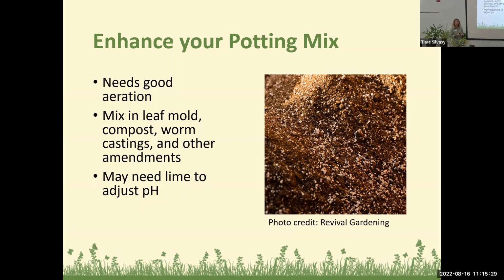They say 20% of the soil mix. You don't want too much organic stuff in your potting soil because it will be too heavy and too wet and your plant might rot. You may need lime to adjust the pH if you're using a lot of peat. What do you guys use in your potting mix? You brought a sample of it today, right?